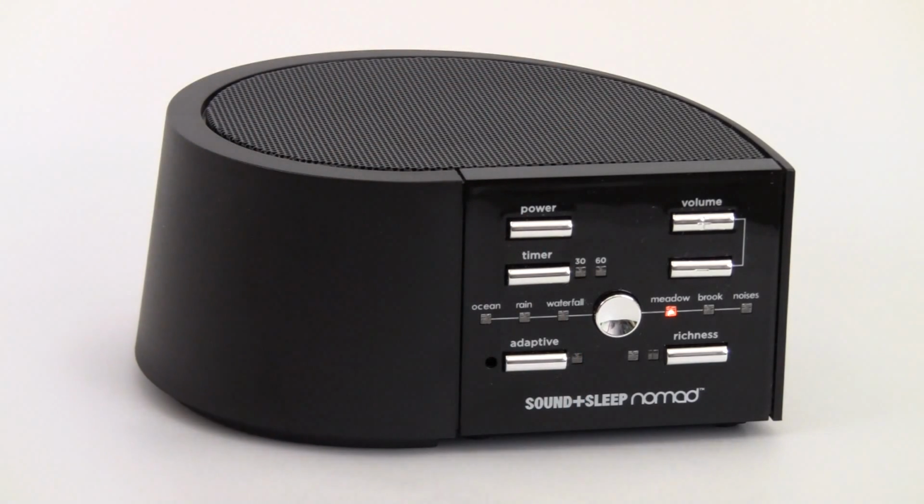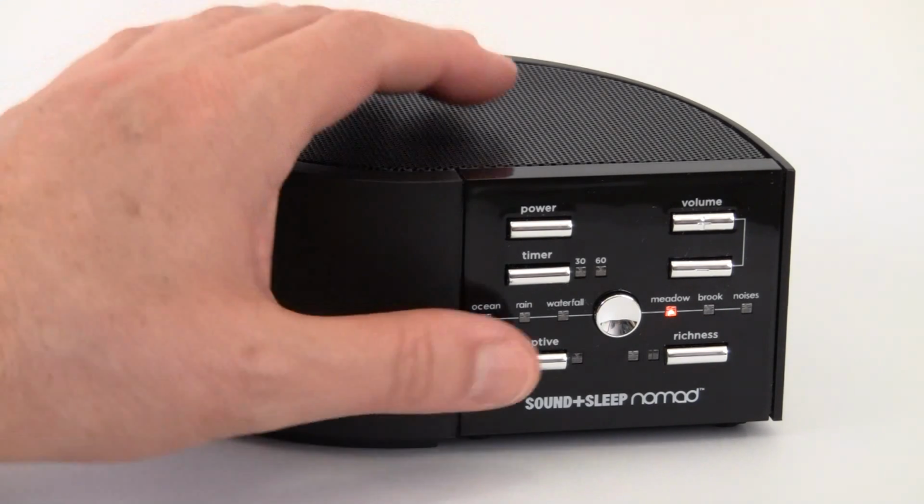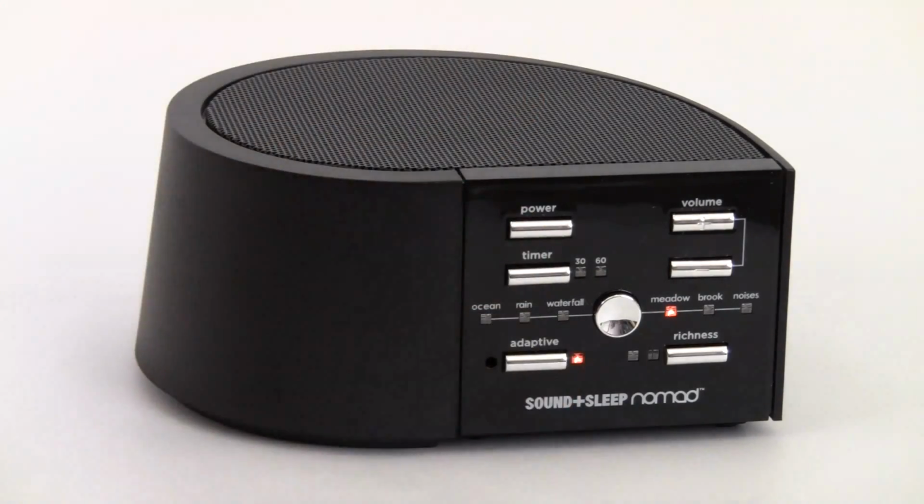I've turned the adaptive off just for a second because I want to show you the richness feature without the adaptive canceling my voice out. What the richness feature does is it layers sounds on top of the original sound story in a random fashion so that your brain actually thinks that you're listening to a real sound event. So I'm going to turn the adaptive back on and I'm going to cycle through the richness.